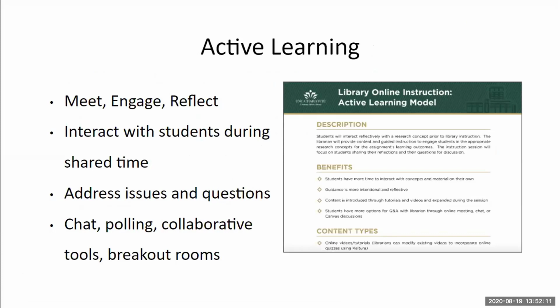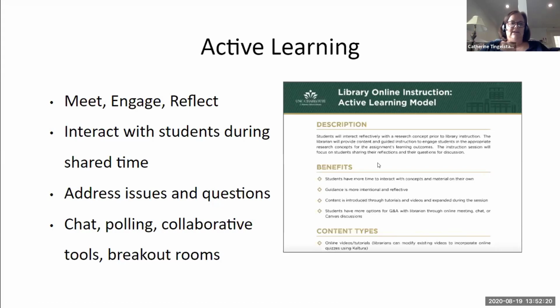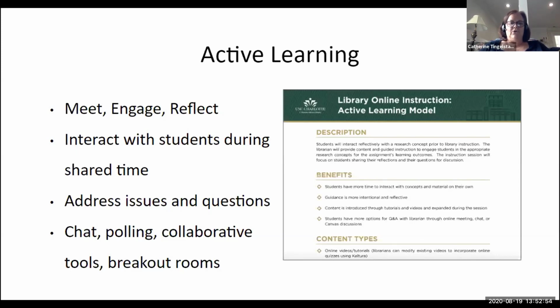And one of our strategies for active learning is using the Meet, Engage, Reflect model, where you incorporate active learning at each stage. So for example, meeting the students and assessing their learning up front and finding out what they know about a particular topic or subject that you're going to be working on. Engaging them throughout the instruction with active learning opportunities, chances for them to work together or chances for them to consider the material individually. And finally, reflecting actively on what they learned and how they might use that information going forward.